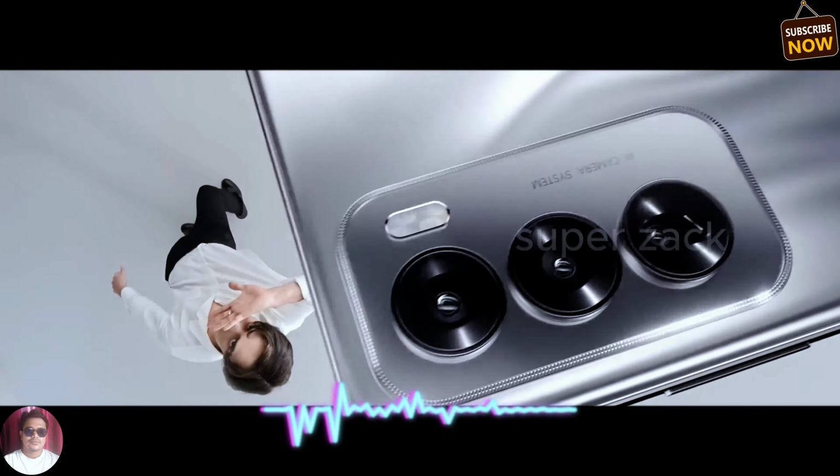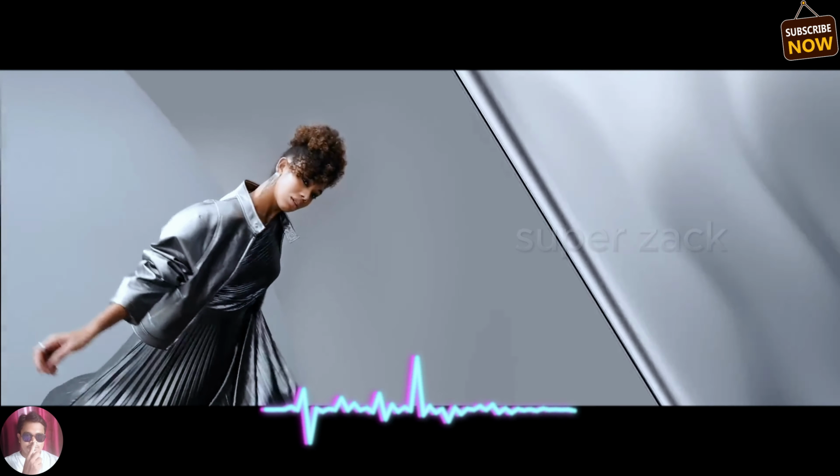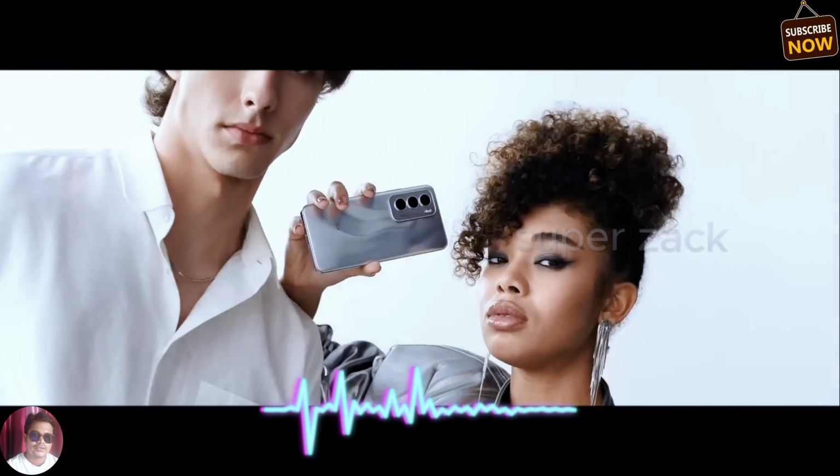the Oppo Reno 12 5G, where we dive deep into its design, features, camera capabilities, and overall performance to help you decide if this is the smartphone for you.